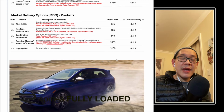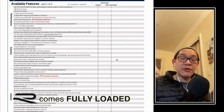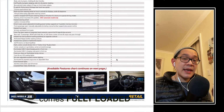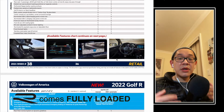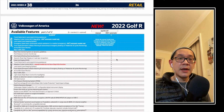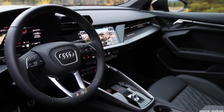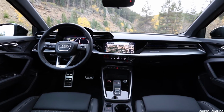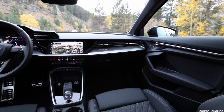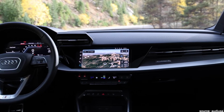Compared to an S3 in its full ultimate trim, the Prestige, the Golf R is just more bang for the buck. If you could get it at MSRP, it comes fully loaded with everything at more than $10,000 off. Don't get me wrong, the S3 is a really nice car, especially with the interior. I think they hit a home run with the interior. It's just a perfect medium between a minimalistic cabin and a more futuristic cabin. Audi does a really good job at that.